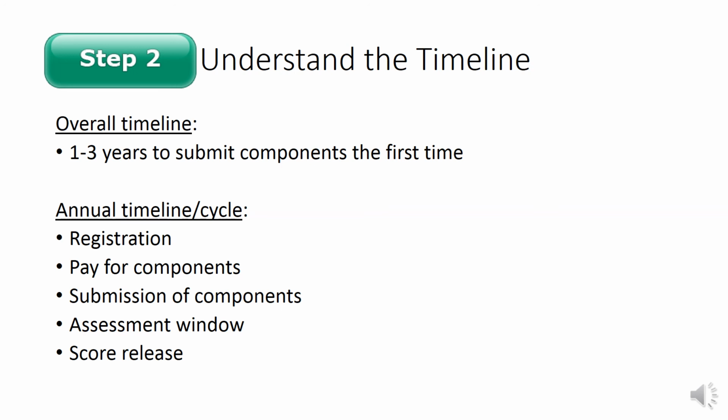Candidate years follow the same time frame as school years. For instance, we are currently in the 17-18 candidate cycle and school year. Each year that candidates are active, there is an annual timeline or cycle outlined on pages 4 and 5 of the Guide to National Board Certification. Candidates register as an active candidate, unless taking a year off from component submission. However, if you take a year off, it does not add a year to your 3-year deadline.